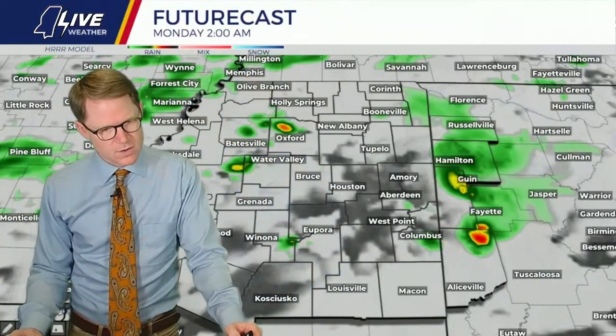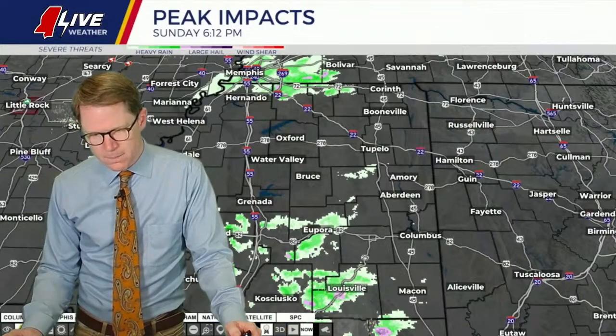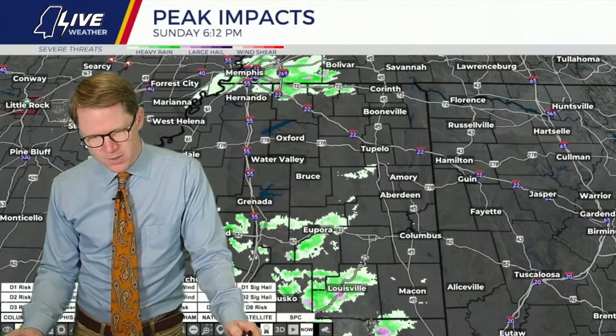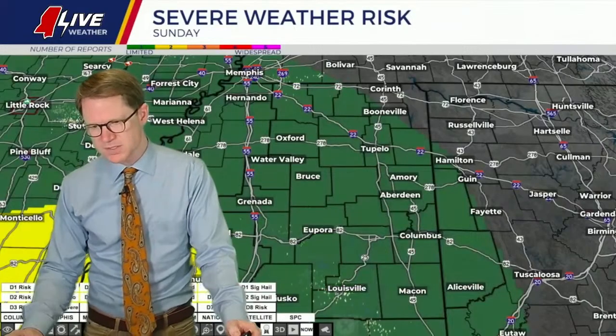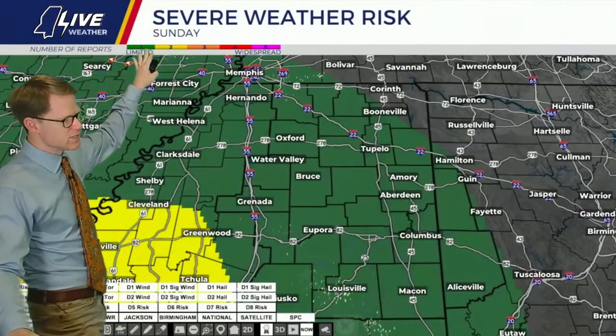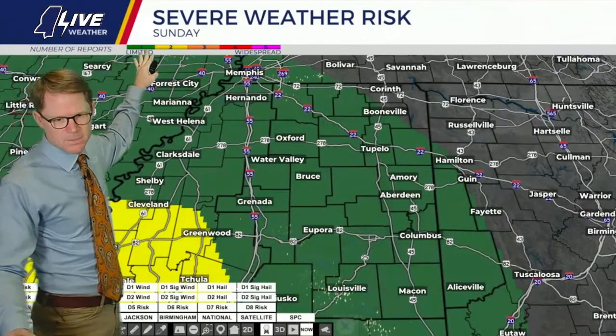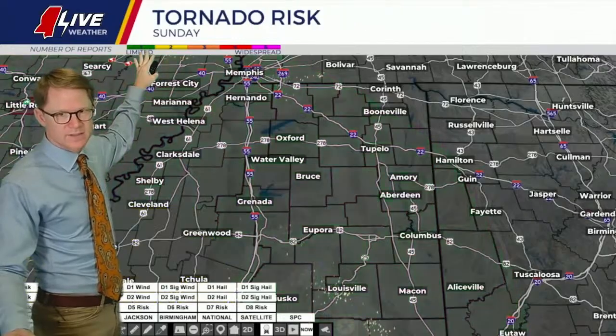I'll go back and show that severe risk area, and then we'll reboot our Futurecast here for a moment again. So our severe risk area does involve, I mean, you're in it in Amory, just not in it like some other spots are. Tupelo, for example. And the greens here, that's a limited number of reports. Not expecting to have a lot of reports of severe weather for folks in this, but not impossible. Maybe see something there. No tornado risk tonight. Let's be clear on that.